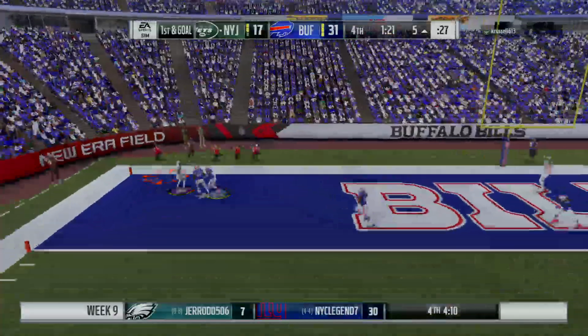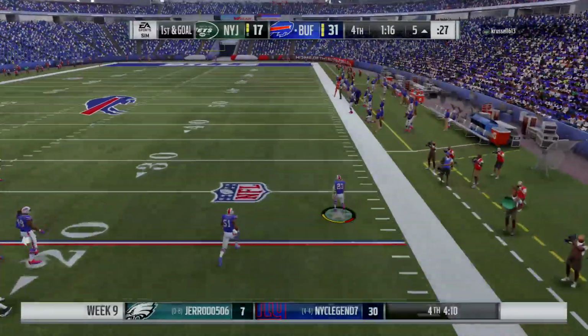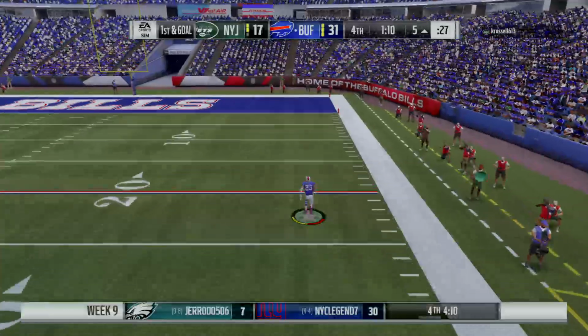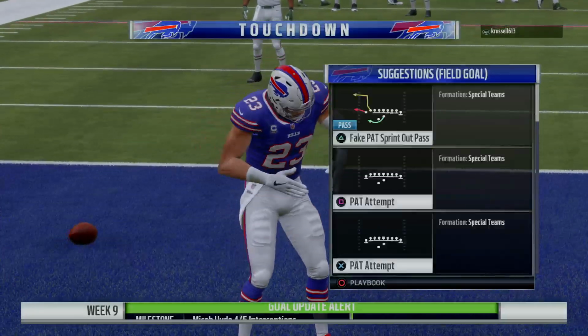Out of the gun. They'll look to throw. And this is intercepted. And that should do it. Picked off by Micah Hyde. It's a foot race. He's at the 50. 30. Past the 20. And he will score. Touchdown, Buffalo.